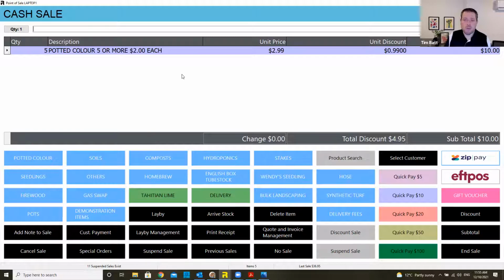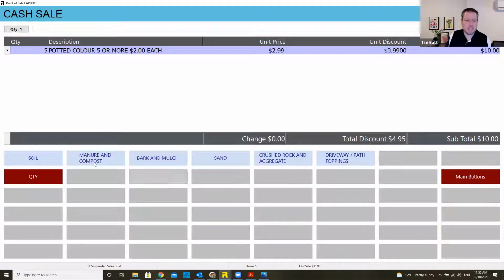These buttons can also go to multiple levels. So, really common with especially landscape suppliers, you're not necessarily going to be able to scan a ton of soil, for example. So to sell those products, I can simply have my options here. I can go into bulk landscaping. I've got my different types. So it's soil. I've got my different types of soil. It's the budget mix. And then I've got it by several different mechanisms.